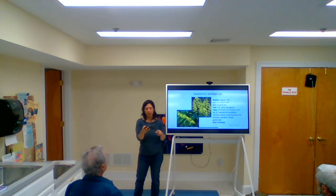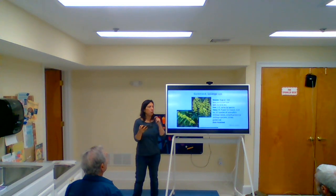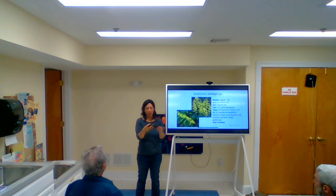Showy goldenrod, I haven't had as much luck with. We actually planted that one at Wysong, but I got plugs of it a couple years ago, and it didn't really do much. So maybe it will eventually, but anyway, I keep experimenting.